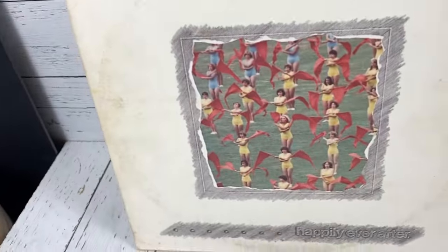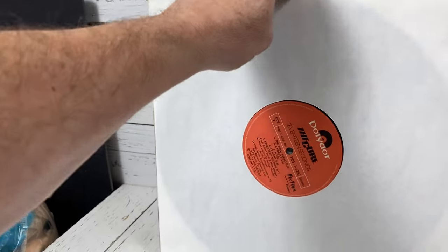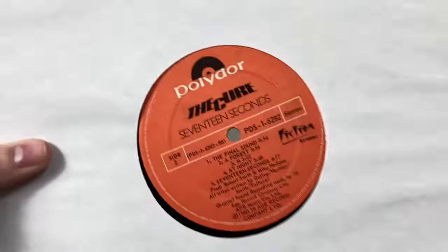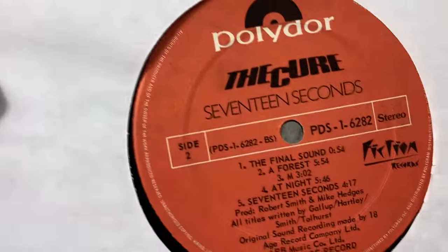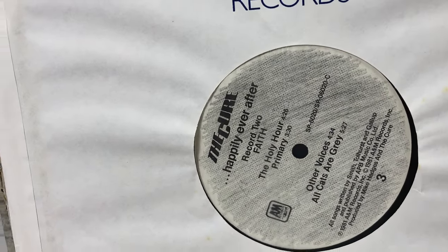This is interesting. This was only released in the U.S. It's Happily Ever After. It's a very early collection of the two records of Faith and 17 Seconds. Unfortunately, he must have lost the 17 Seconds version for this, and then just stuck that in there. Because it is the right record, it's not the right label for this one. This is what the label would have looked like. This is the Faith, and it would have on the other side had Seventeen Seconds, looking just like this. Still pretty cool to have.